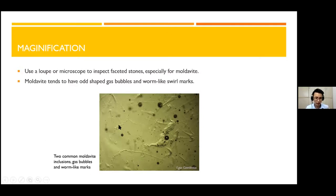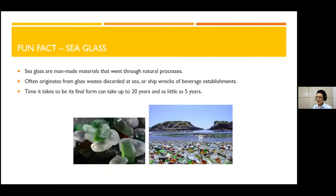It also tells of the violent formation of the moldavite, right? So another fun fact, okay? I have a lot of visitors who, when I talk about glass, mention sea glass. Sea glass is something that gained publicity in recent years. People find a beach full of sea glass, right? Rounded, tumbled, rough surface glass. But the fact is, sea glass is actually a man-made material that went through natural processes, such as the constant hitting of the current and the waves. It's almost like a tumbling process.